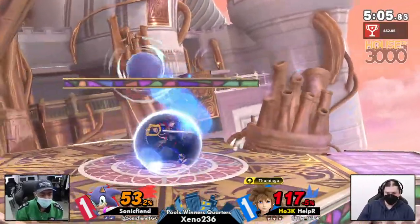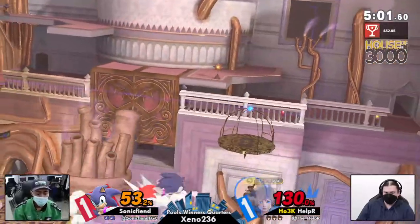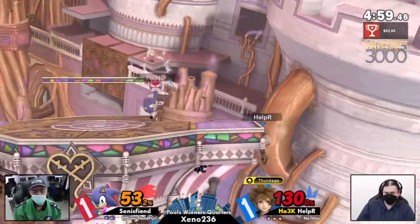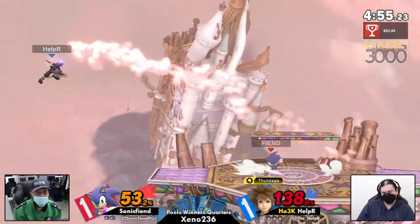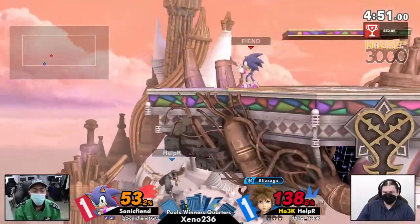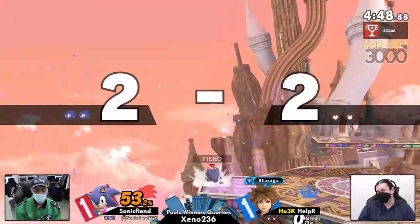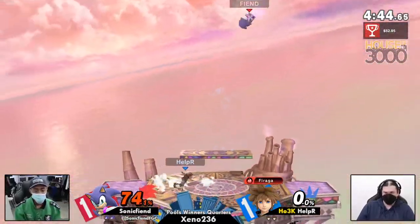Mid spin dash is super smart on HelpR's end. But as we were saying, Blizzaga does last longer at a higher percentage and it's hard to mash out. So keep that in mind if he wants to get that close Blizzaga kills. Not able to punish the whip up smash. Great angling with the side B. Trying to make sure he doesn't get too free, but he does get hit on the ledge there. I think that might have been a re-grab.